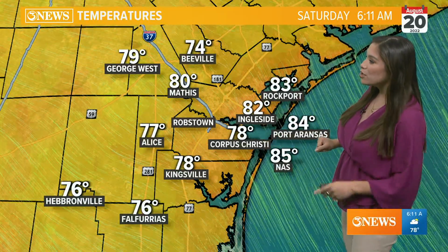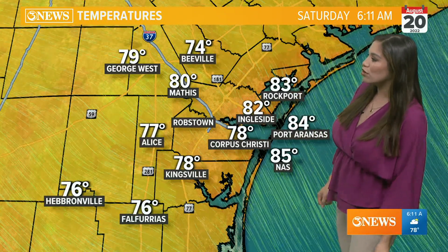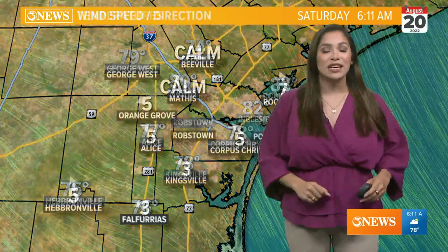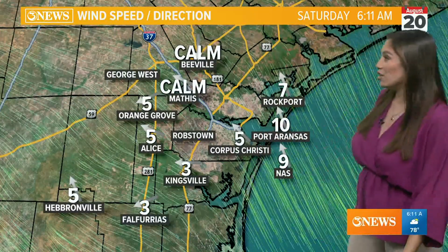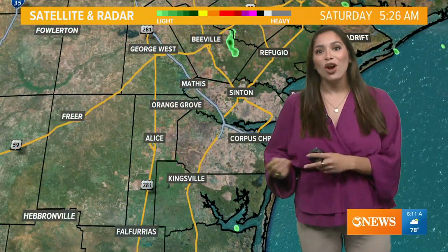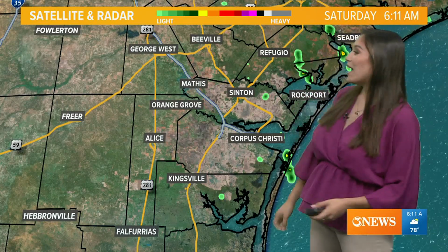As far as air temperatures go, middle 80s for those along our coastal locations. Ingleside, Rockport, closer to the water, always tend to be a little bit warmer, more humid around that area. Everyone else from Corpus Christi to those inland locations close to the brush country are still sitting in those upper 70s here this morning. Again, wind speeds coming out of the southeast, calm winds right now between about 5 to 10 miles an hour. All that southeast wind just helps filter in that humidity that we're so used to here in South Texas.